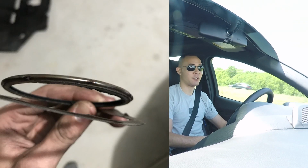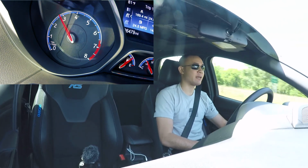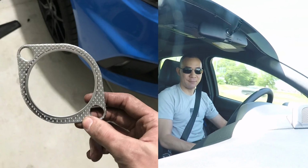The gasket failed on me, and it had a major exhaust leak on it. I fixed that with a Vibrant exhaust gasket. That's why it's not leaking anymore.